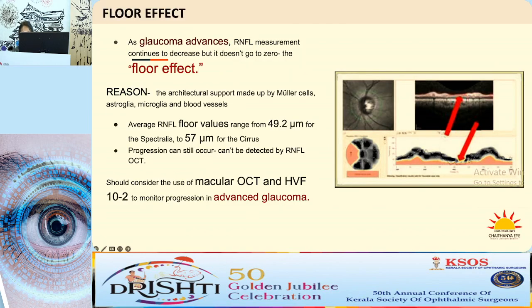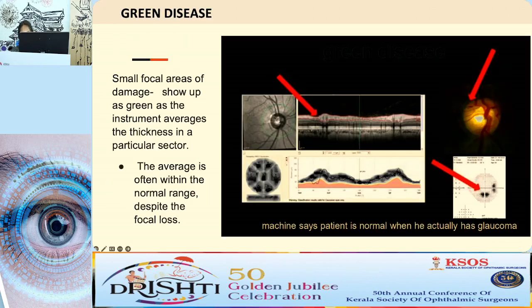And floor effect, we all know, as the glaucoma advances, RNFL measurement continues to decrease, but it does not go to zero because of the floor effect. The reason being the architectural support by the Müller cells, astroglia, and the blood vessels. And in Spectralis, the average RNFL floor value is 49.2, and in Cirrus it is 57 microns. But progression can still occur, but cannot be detected by the RNFL OCT. So we should consider macular OCT or 10-2 for progression in advanced glaucoma.